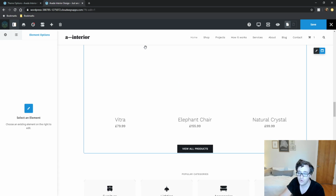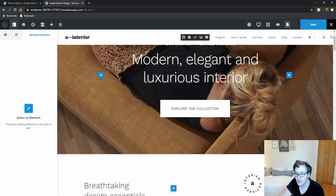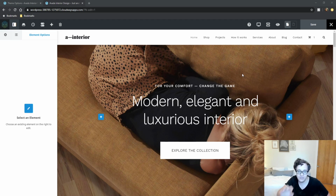The Fusion Builder works great. I'd put it up there with some of the best in the page builder market. It's kind of sad that it only works with this theme, but that's probably what makes it so good in the first place, is that it's restricted to only work with this theme. But we need to talk about whether you should use Avada for your website. And that answer comes down to your priorities.